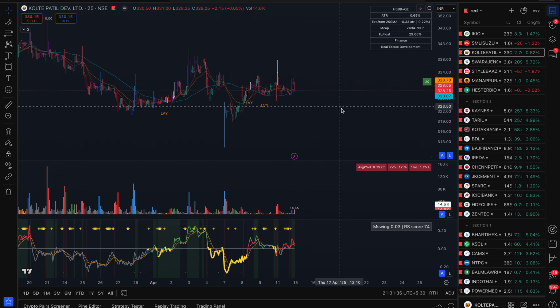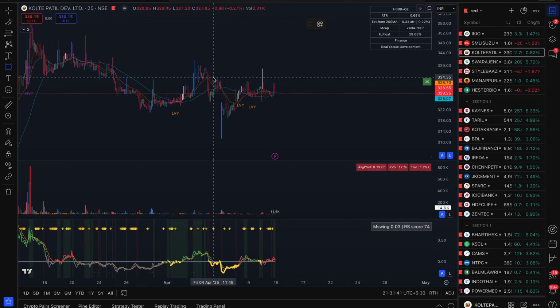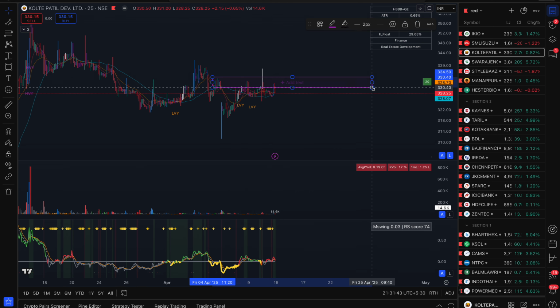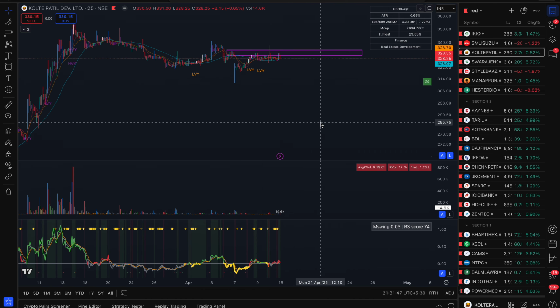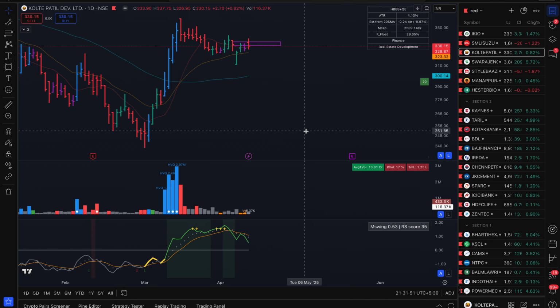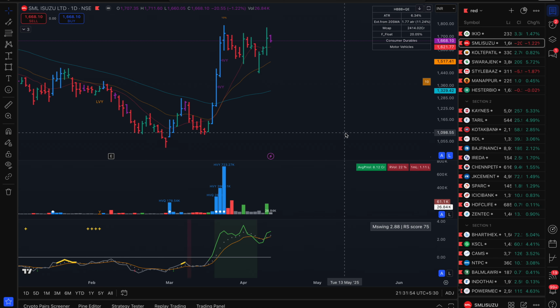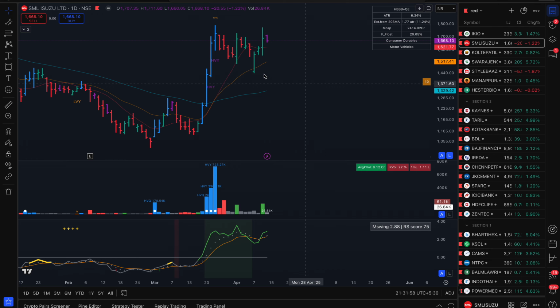Colte is also something I like. There's a clear zone here above this. Any good closing above that could be a trigger. SML Suju, yeah, so again some more tightness here would be better.